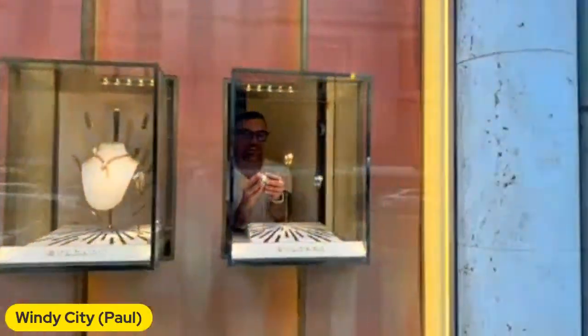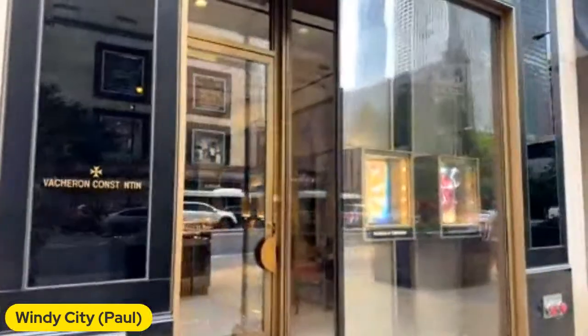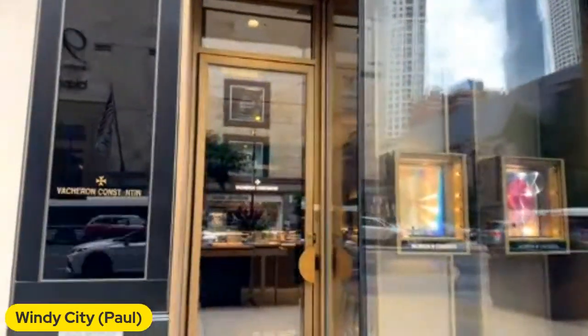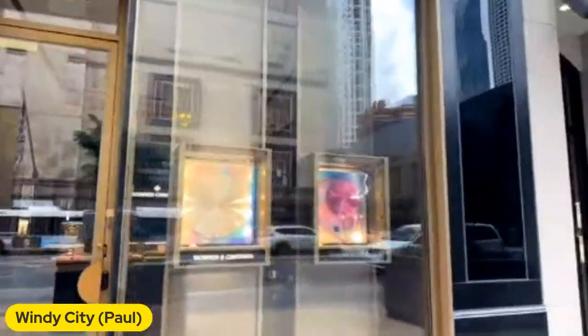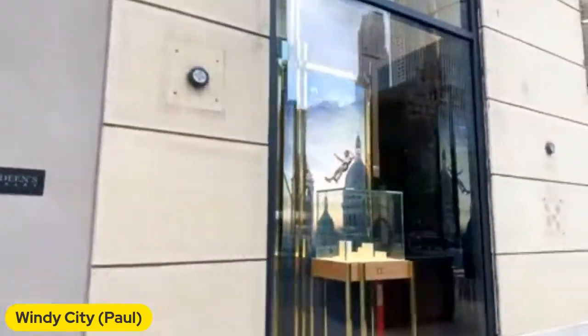You can see they're starting to set up inside. The salespeople dressed impeccably. Vacheron Constantin, again, another old Swiss watch company. And the Omega.